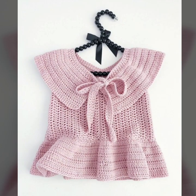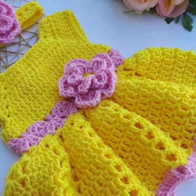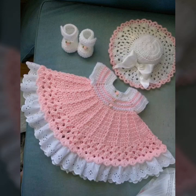Enjoy your top trending and attractive beautiful crochet patterns ideas. You will see different colors and different stylish easy crochet patterns ideas. Viewers, you will see unique crochet baby girls frocks designs.